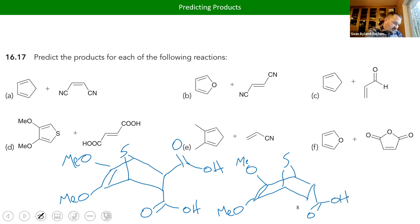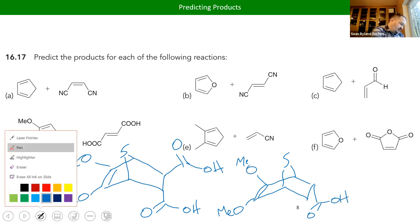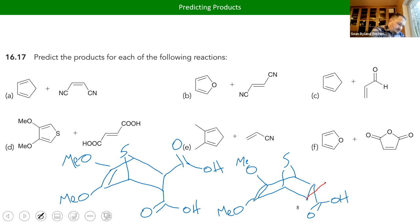So look something like, I'll switch colors. Right, so it gets a little tricky to see what's happening when we have the bonds crossed over like this. But this is showing that the front carbon, the structure on the right-hand side, has a carboxylic acid attached in the exo position. The rear carbon has a carboxylic acid attached in the endo position.